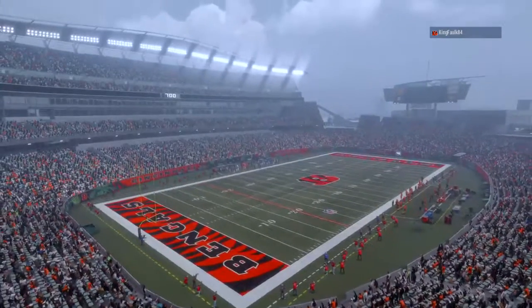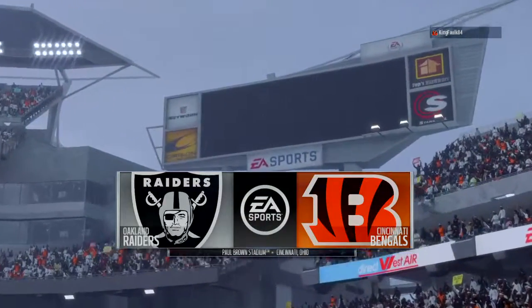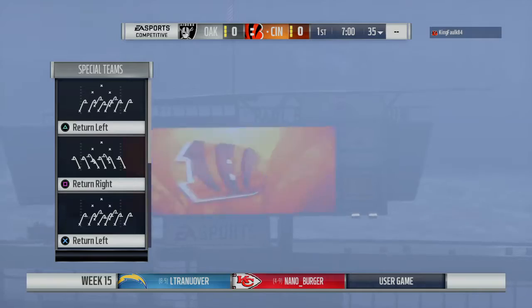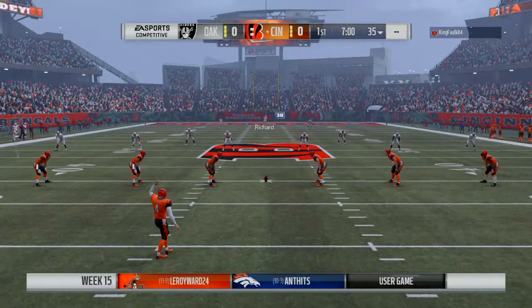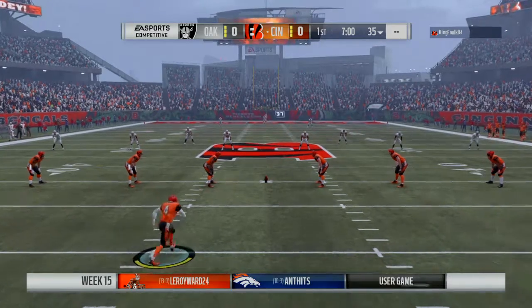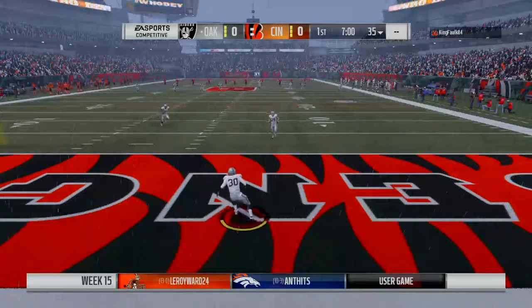Coach, it's the NFL on EA Sports, and there you get a look at Paul Brown Stadium on the banks of the Ohio River in Cincinnati. The enthusiasm of this Cincinnati crowd in full effect a moment ago as their Bengals took the field to the delight of this sold-out crowd. And they're all set as they'll match up with Derek Carr and the Oakland Raiders.